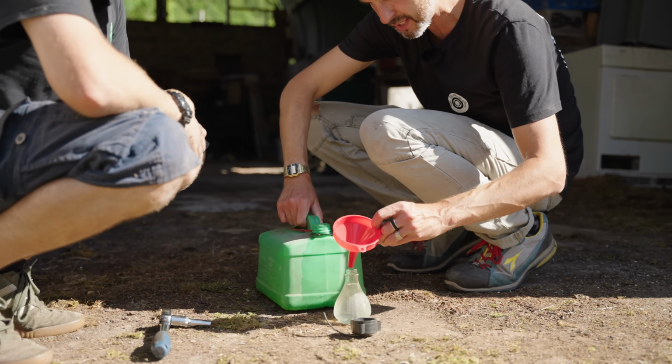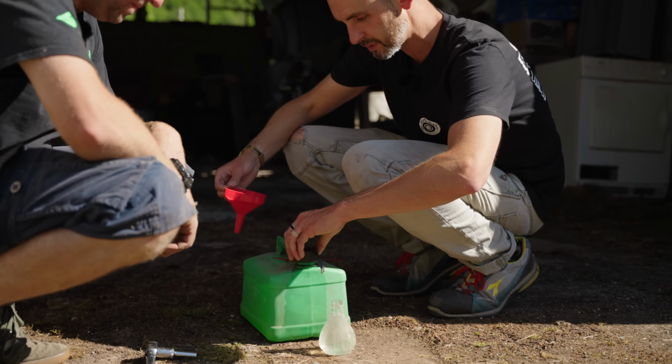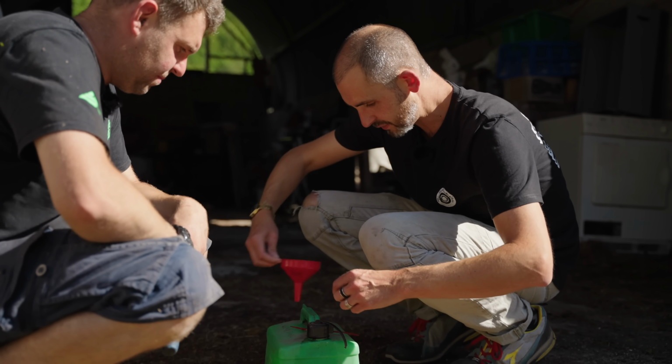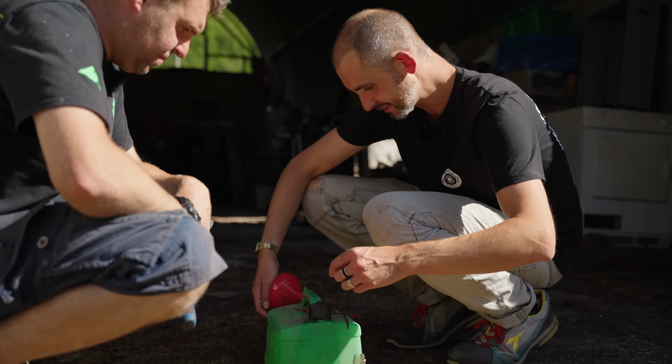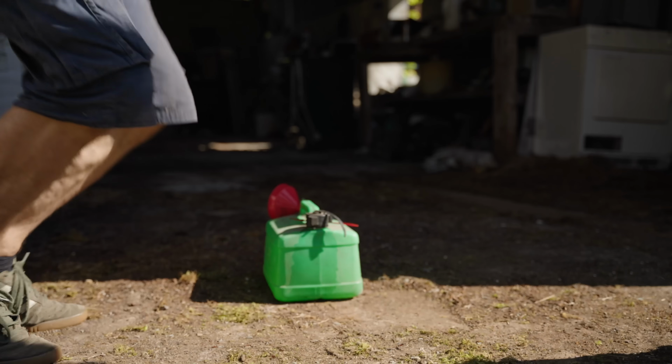Normal people would use this to distribute vinegar for their dinner, fish and chips, for example. But here and now, it might be perfect to feed a Renault 5 Turbo. French vinegar? Yes, French vinegar.